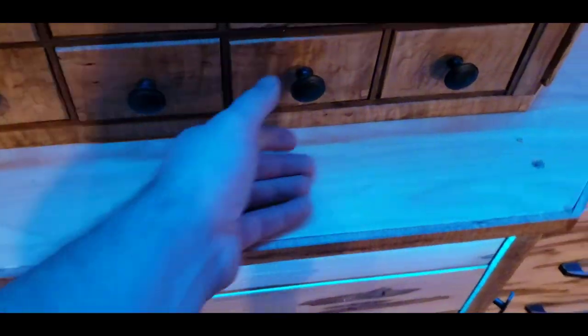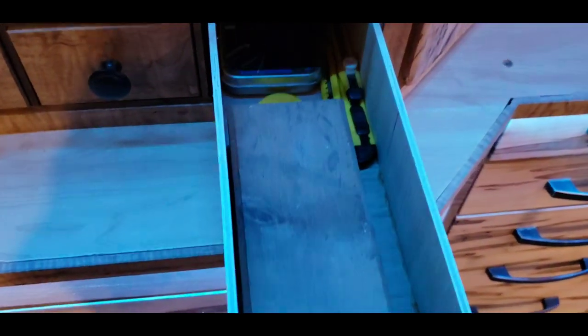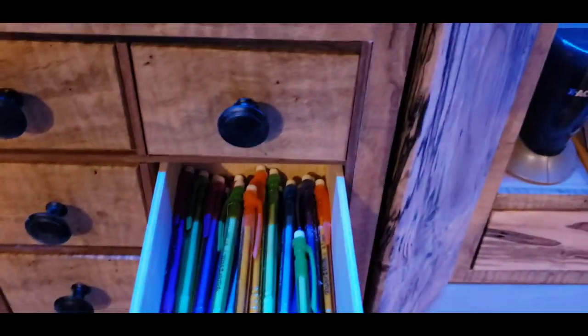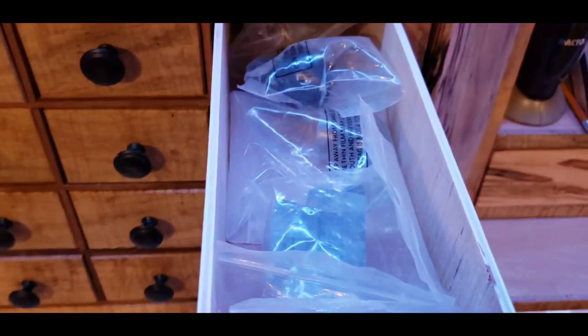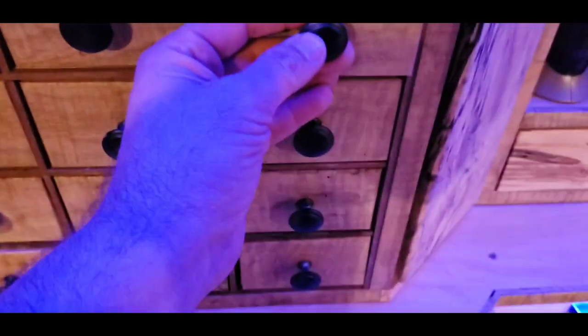I think this one's empty. And then I have hobby knives and X-Acto knives and things in there, Sharpies and lead pencils, and I put a little divider in there just to keep them separated as well. And here's my cutting board rubber feet and stainless screws for when I do my cutting boards.